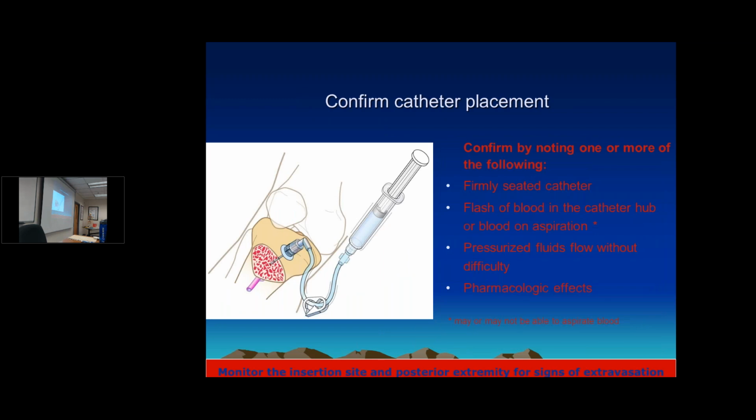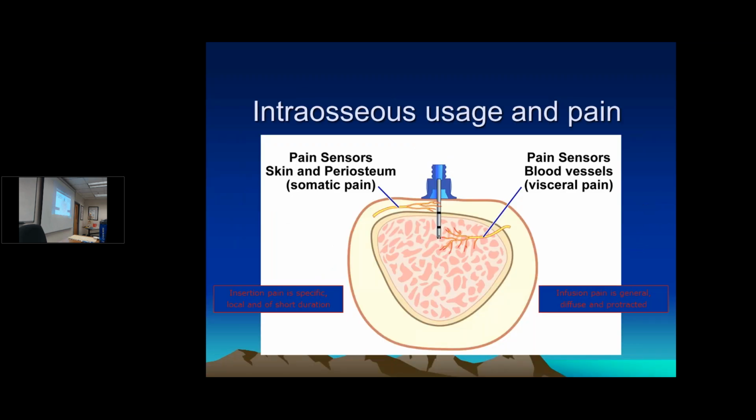This is the extension tubing that's in place. When you draw back, in some cases you can get bone marrow fluid that comes off of this, and in some cases a little bit of a tinge of blood. It gives you another clue that your IO is in the right place.